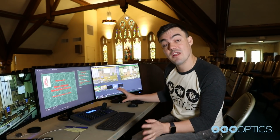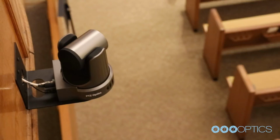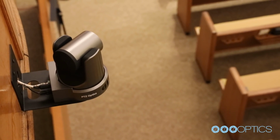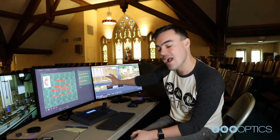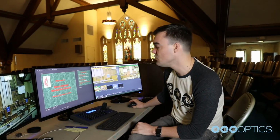What this allows is just 2 cameras to have hundreds of views inside the church. And as you saw, they're very small, inconspicuous cameras that are just not in the way at all. So generally what we'll do is call a preset, get the camera to go exactly where we want, and then either cut or fade directly to that position.